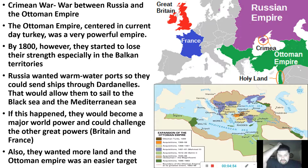Okay. And so they're figuring, hey, let's do this. And it worked to their benefit because the Ottoman Empire was already weakened. So it's like, well, we need it, we want it, and they're weak right now. So let's attack.